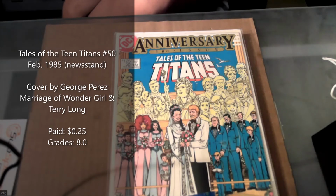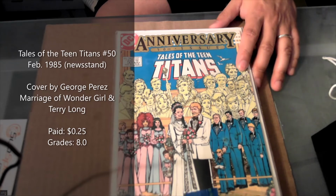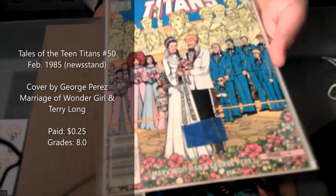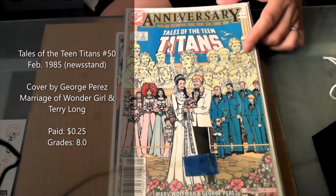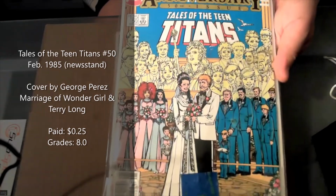Just great, beautiful cover by Perez. So I mentioned, I tried to pick up as many George Perez books for 25 cents in the hunt. There were some Neal Adams books, but more modern books by him, and some more modern books for Mr. Perez as well. Didn't find a lot, but this newsstand copy of Tales of the Teen Titans, we found it for $0.25. It does need to be pressed, but when it presses out, this will be really high grade. So really happy to have picked up this beautiful George Perez cover for 25 cents.